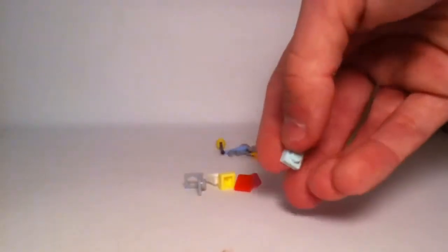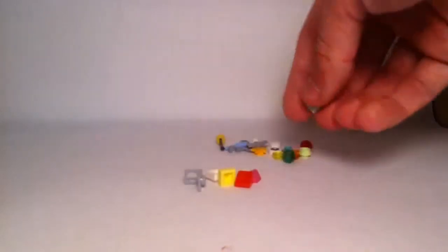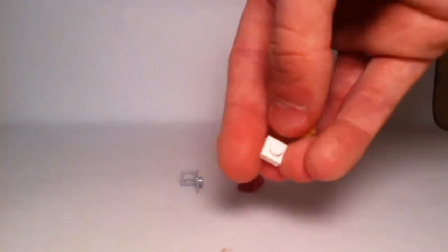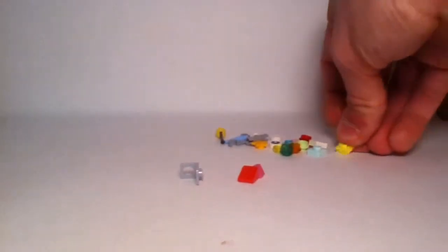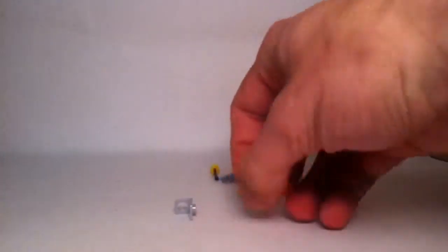We got a couple of 1x1s. First one being this another odd looking color, but still very nice. I can't place the name of it, but I know it's a shade of blue. Then we just get a white 1x1 and this offset yellow 1x1. Again, I like a lot of the colors in this set. Very unique ones, but we'll get more into that later.